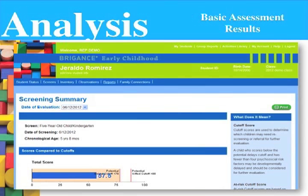Let's take a look at another child's results. First, we see the child's total score. Notice on this bar graph that this child scored below the cutoff score of 78, and so the readiness level is in the range of ready with supports. This is a red flag. The data may be considered for use in the KSI or RTI process.